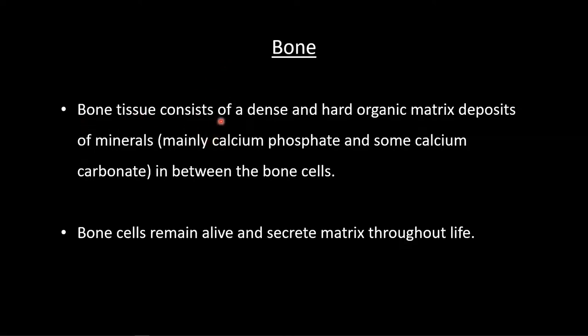Bone tissue consists of a dense and hard organic matrix, composed of minerals, mainly calcium phosphate and some calcium carbonate, in between the bone cells. Mainly it is calcium phosphate. So our bone consists of a dense, hard organic matrix.